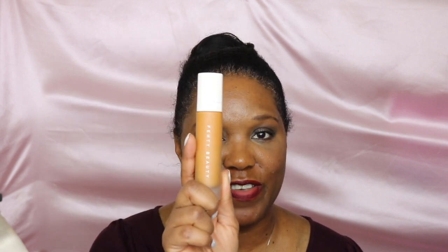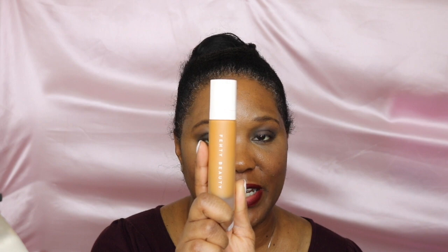So this actually did not come out in 2018. It came out last year, but I've still been rocking it, and it is one of my favorite go-to everyday foundations, and it is the Fenty Beauty in number 390. This usually is my shade throughout the year, but especially now that it is getting into the winter months where I live, my face is getting a little bit paler, which hopefully I'll rectify because I'm getting ready to go on vacation soon.